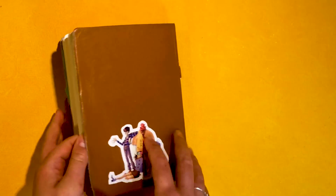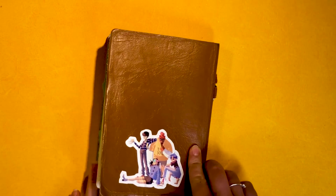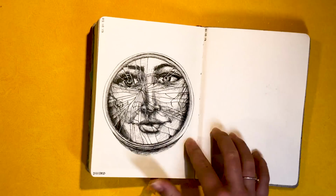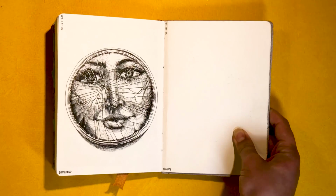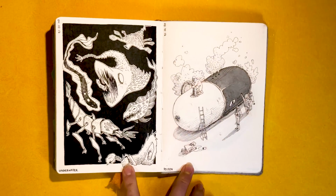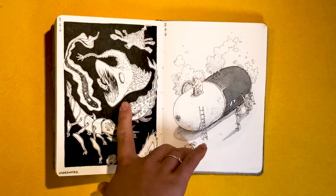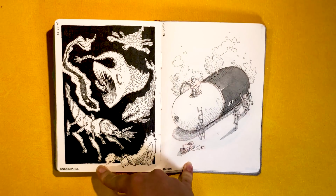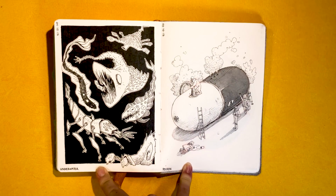Then in the back half, oh yeah, the Gorillaz sticker that I made a while ago. In the back half I have Inktober, which I never finished, which again is just a general theme with everything, but there are a few finished illustrations in here. I quite like this page. I'm impressed with these, I must say, because I don't tend to create monsters and mechanical looking things.